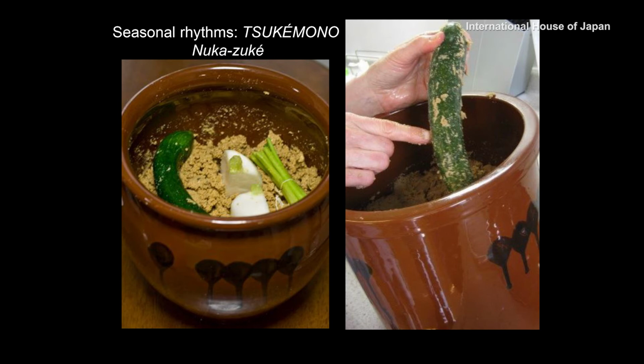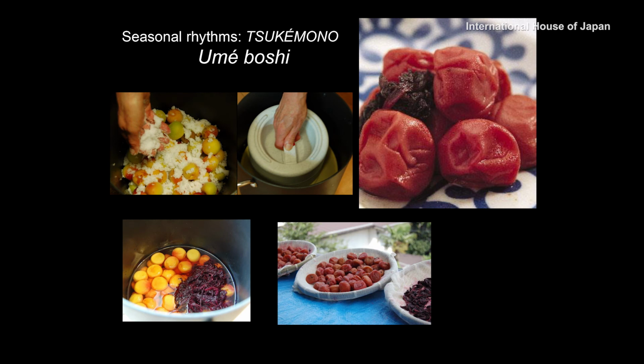So the other is pickling, umeboshi, umeshigoto. And this is on our balcony, trying to capture some of the sun. They're a really good batch from last year. I'm hoping that this year will be as good. And that's not sugar, that's salt. That's going into the ume.